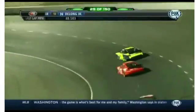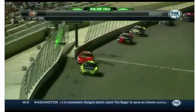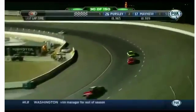We talk about Mayhew's experience here at this track, and obviously Pursley being 2 for 2. But Mayhew in that late model, a very different kind of a race car. Do you have to take a different line at this track? I don't think you have to take a different line, but you certainly drive it differently.